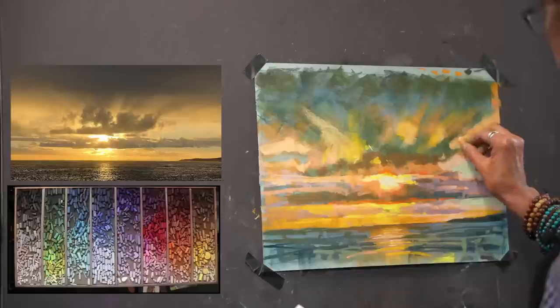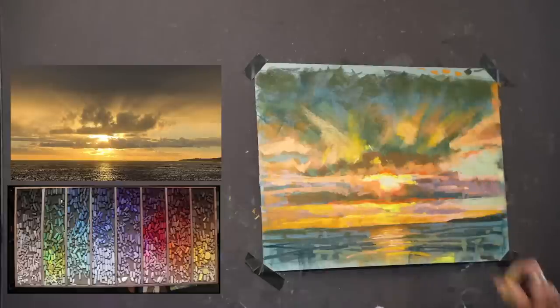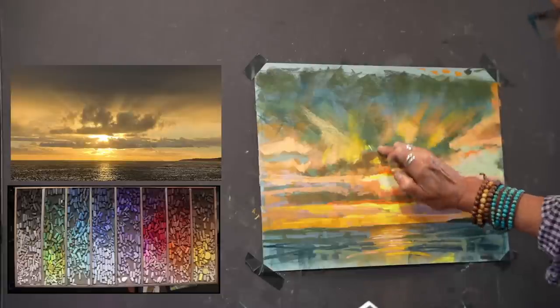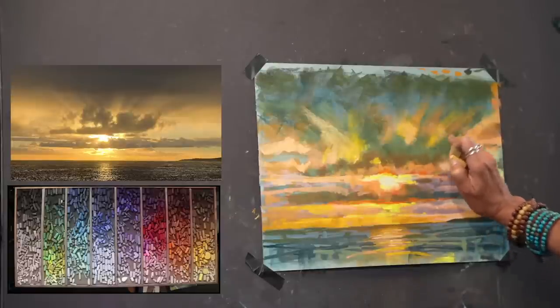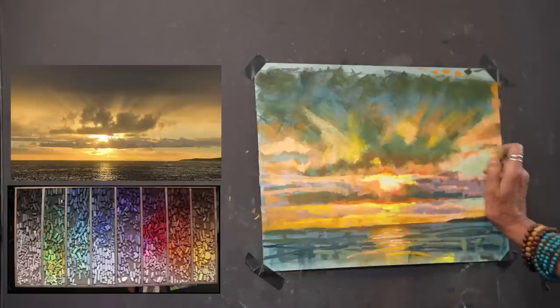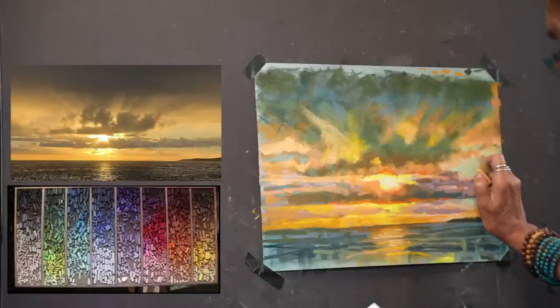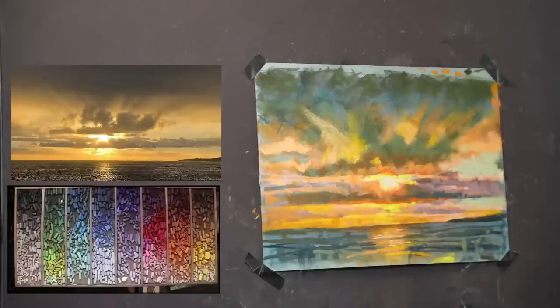Sunset scenes are really fun to do. You can't really make a mistake on them because no one's going to say to you, oh, it doesn't look like that. You know, only if you show them the reference photos. The skies have infinite variety, so pretty much play around with it.